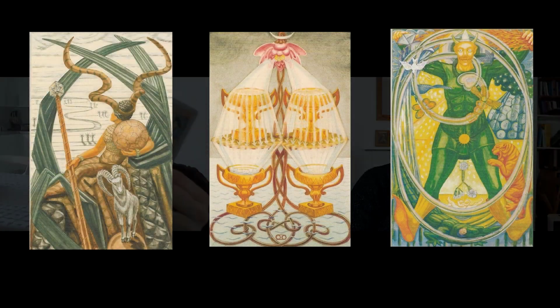I have shuffled. Okay, so pick 3 cards and show me all 3 cards together rather than one at a time. 1, 2, 3. Wow, gosh, good cards, aren't they? Let me see. The Fool, the 4 of Cups, and the Queen of Discs.